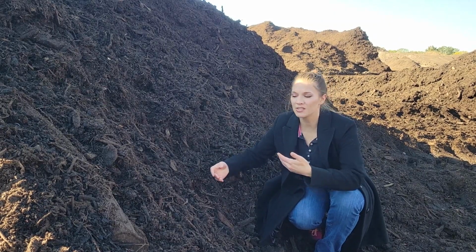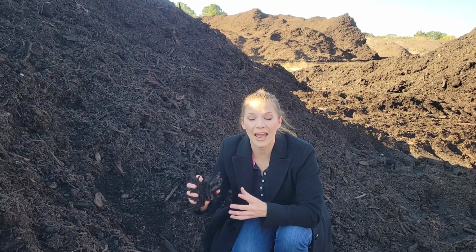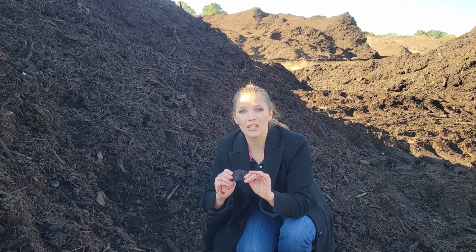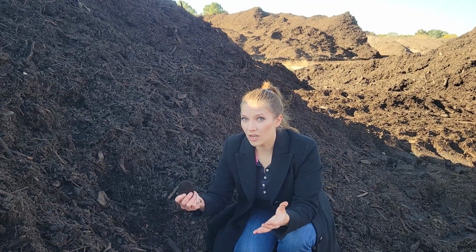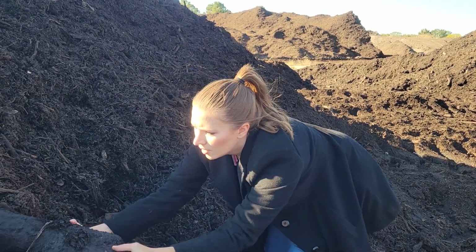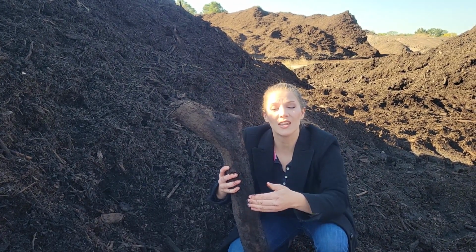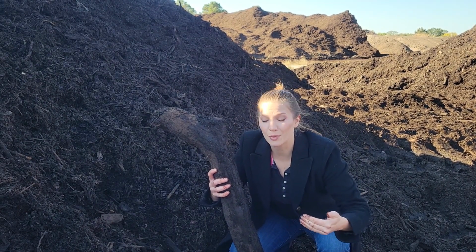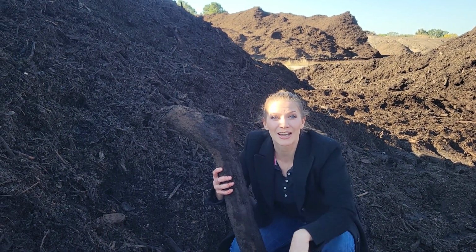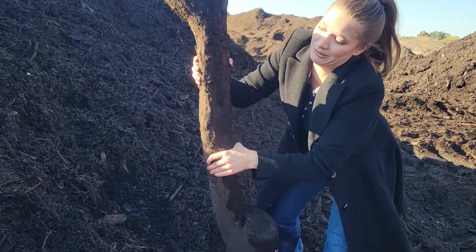As it ages, the pile is going to be moved closer to the processing area. So what we have is finished leaf mold compost, but it hasn't been screened yet. What the Ground Up does is a double screening to remove anything that doesn't belong in the pile, larger pieces like this that were not able to be removed during the composting process. Obviously, this is not leaf mold, so it's going to be taken out during screening.